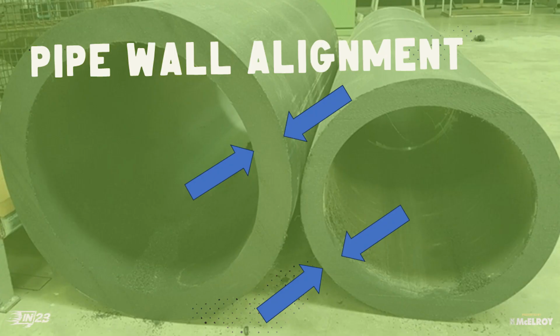Talk about pipe wall alignment. This is another thing that Mike and I talked about yesterday. When we put this pipe in the machine, what are we usually looking for? We're looking for that alignment of the outside diameter of the pipe. Well, the way that this heavy wall pipe is extruded, you've got to be paying attention to the inner wall as well, so the inside diameter as well.